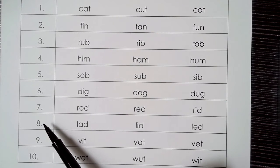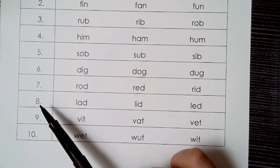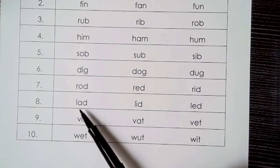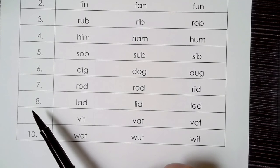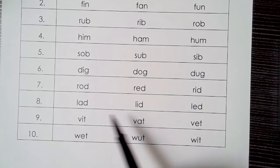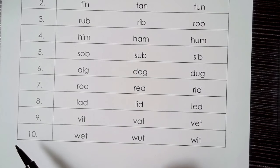Number 8, lead. Lead. Is it left, middle, or right? Lead. Number 9, vat. Vat. Is it left, middle, or right? Vat.